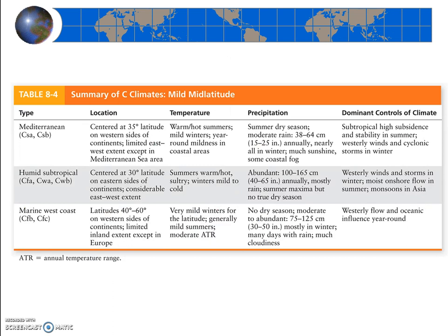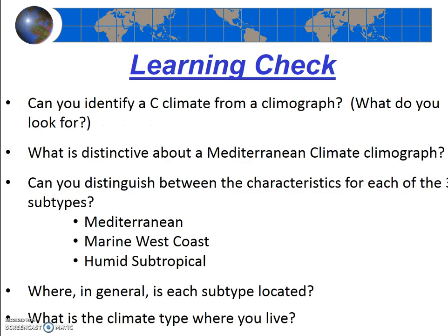Table 8.4 in your textbook gives a good summary of the 3 different subtypes of the C climates. And then, as always, I encourage you to pause the video and answer a few questions just to check your understanding of the C climates.